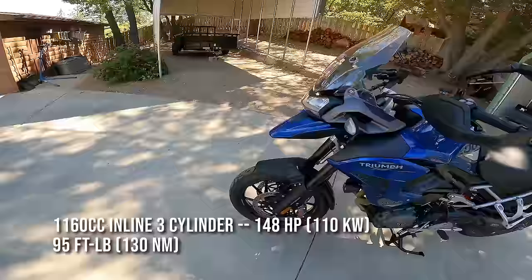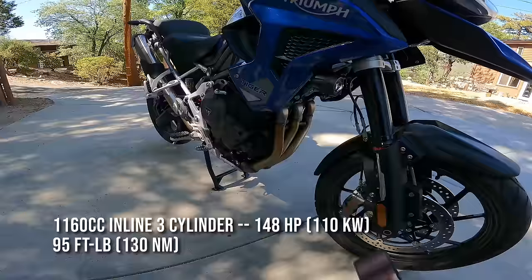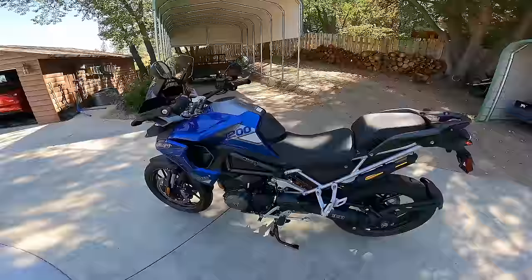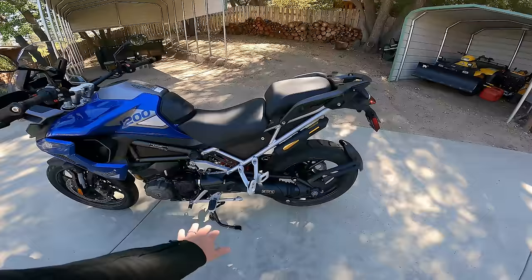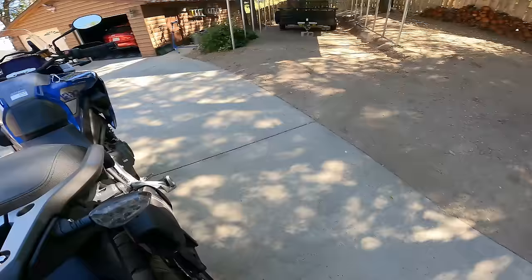If I walk around here, you can see the distinctive three-outlet exhaust here, showing you that it is indeed the famous Triumph three-cylinder engine. For torque, you're looking at 95 foot-pounds of torque, or about 130 newton-meters, and that comes in at 7,000 RPM. That engine is hooked up to a six-speed gearbox with a slip-assist clutch feature, and of course it's got the shaft final drive, which is very, very nice, and you can see it's a relatively low-profile shaft drive system. It also makes for kind of an interesting swing arm arrangement.